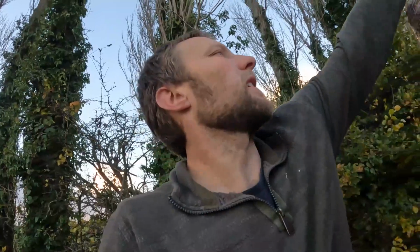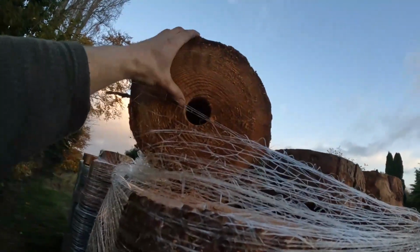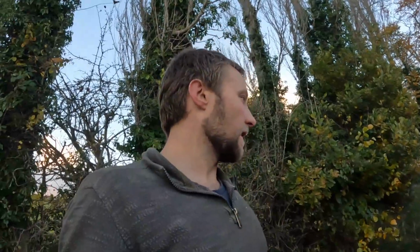Yeah, these are tree stands. What it is, they've just been drilled out. I can't see how they would hold any tree up, because they're not very big and they're not very heavy, but every year this fella shifts loads of them. But never heard of anyone actually ever using one of them, so who the hell he sells them to, I don't know.